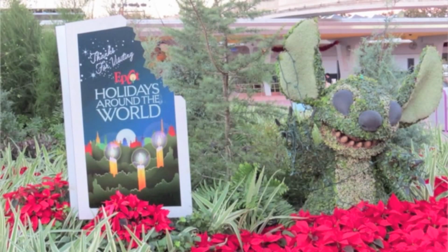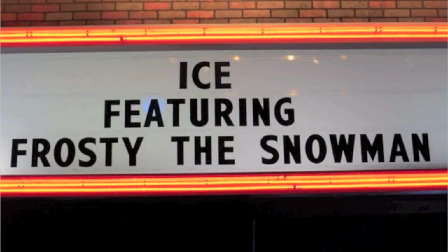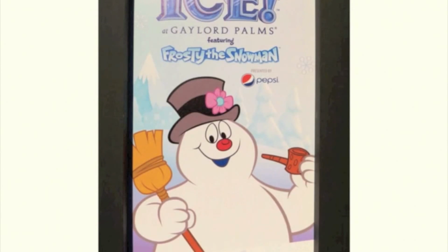So from the cold fjords of Norway, we're going to move into a whole other winter wonderland, to the Gaylord Palms in Kissimmee, where they are just kicking off their annual ice exhibit. This year they are celebrating the 1969 animated television special, Frosty the Snowman. Now, this Frosty exhibit is literally frozen, as they bring the temperature of the attraction down to only 9 degrees. Frosty the Snowman made his television debut in 1969 in the animated special produced by Rankin Bass Productions.